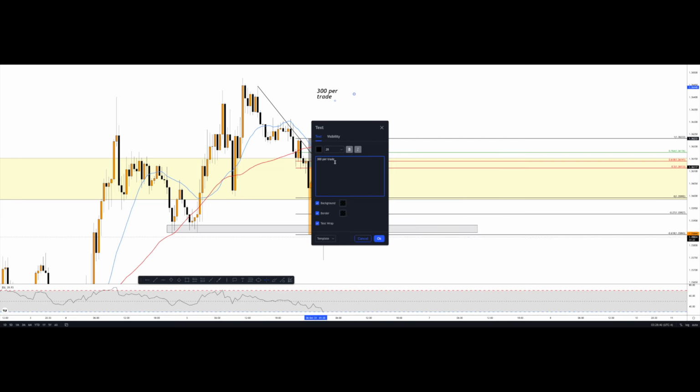Risk 0.5% in the beginning, and then once I'm up roughly around 1 to 2%, right? Once I'm roughly up around 2% or so, then I start risking 1% when I have equity to justify me risking 1%, because now I'm only risking profit. So those are the type of things you can do to give yourself a better edge.